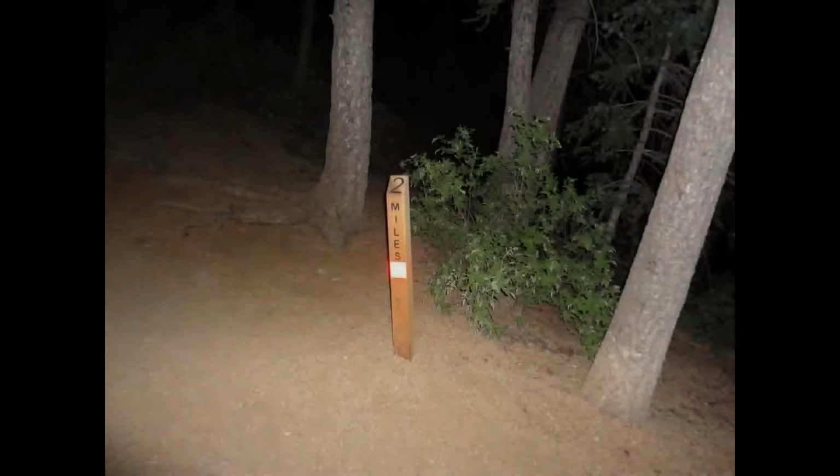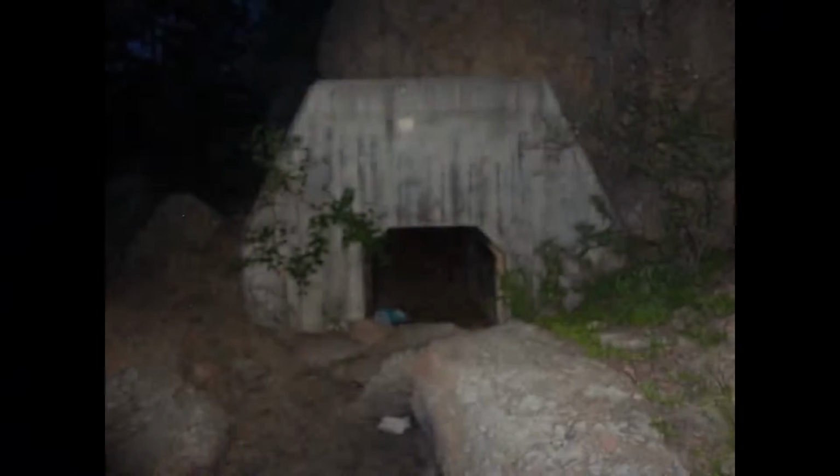Okay, we're up here, 1.5 miles up the trail. That's Colorado Springs. About 40 minutes into it. This is definitely the billy goat part of the climb. Here's the old railroad tunnel, I think. About 1.5 miles. Still not daylight yet.